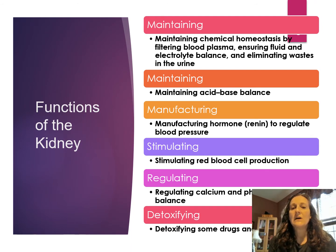The first one is homeostasis. From a standpoint of blood, so blood plasma, filtering the blood plasma, we want to ensure that there's balance in fluid and electrolytes. And also, as you know, the kidneys function to eliminate wastes, which end up in the urine.